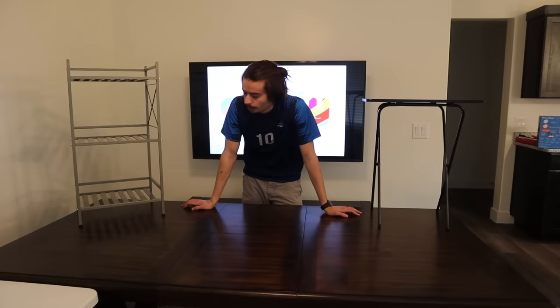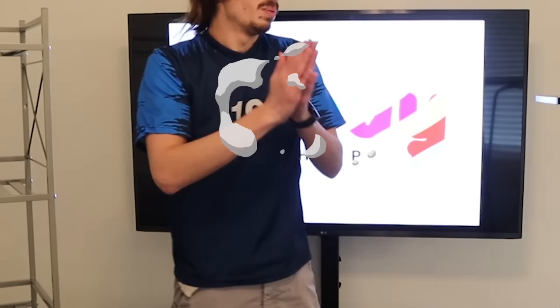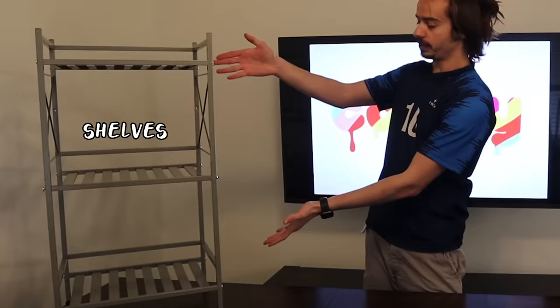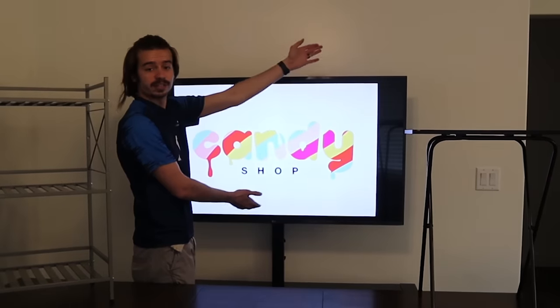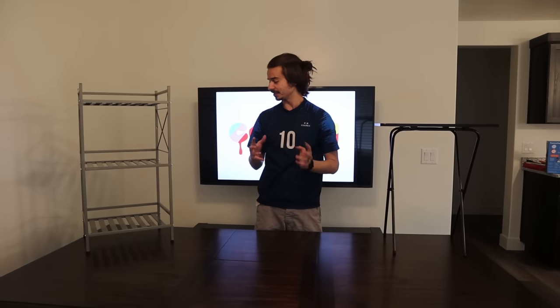Where's the candy? We're supposed to get candy before this. Well, we're going to build a candy shop inside our house, but we don't have any candy yet. We have the shelves set up, we have the table set up, we even got a giant sign just for this event. Candy shop. But we need to go get some candy so we can actually sell some candy at our candy shop.